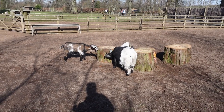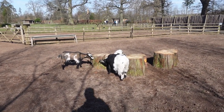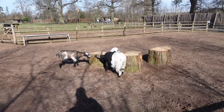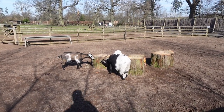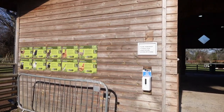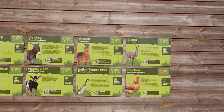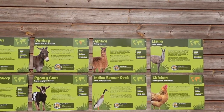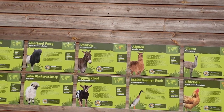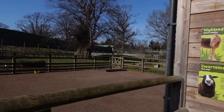We've got a goat eating a trunk. Not swimming trunks, but you get, you know what I'm saying. Who do we have? What do we have? So we've got llamas, chickens, Indian runner duck. That sounds pretty cool. Alpaca, donkeys, goats, sheep. Pony, sheep.